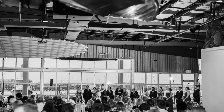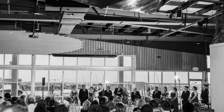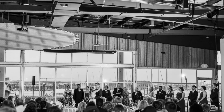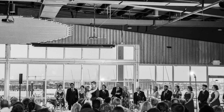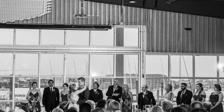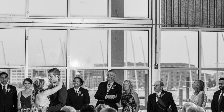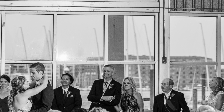So I'm going to show you this photo. I actually shot this Saturday. This is a reception first dance photo, and I can zoom in and you can see people's faces, and I am easily 50 to 60 yards from our couple, shooting across a museum. So talk about the power of this lens. It's awesome.